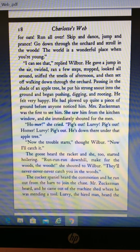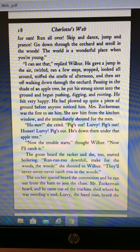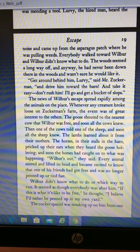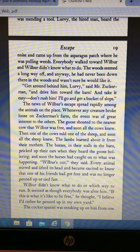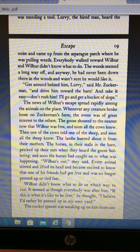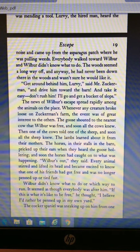The cocker spaniel heard the commotion, and he ran out of the barn to join the chase. Mr. Zuckerman heard, and he came out of the machine shed where he was mending a tool. Lurvy, the hired man, heard the noise and came up from the asparagus patch where he was pulling weeds. Everybody walked towards Wilbur, and Wilbur didn't know what to do. The woods seemed a long way off, and anyway, he had never been down there in the woods and wasn't sure he would like it. "Get around behind him, Lurvy," said Mr. Zuckerman, "and drive him towards the barn, and take it easy. Don't rush him. I'll go get a bucket of slops."